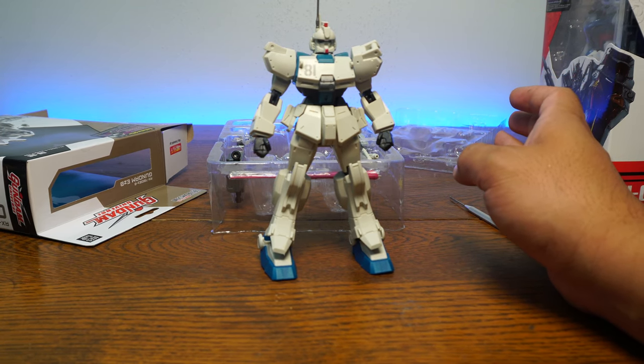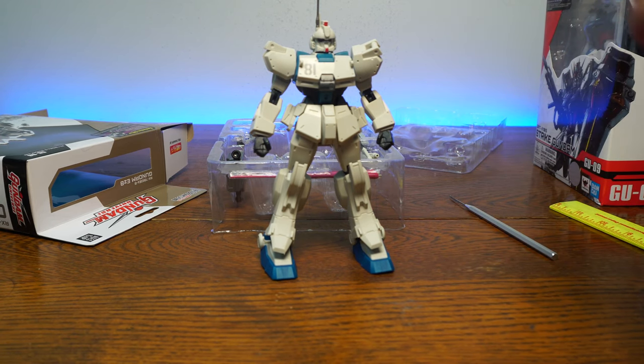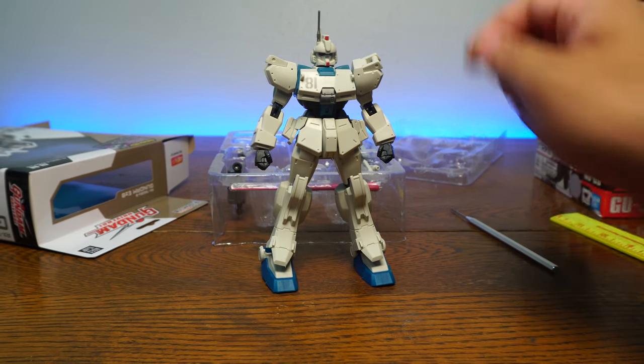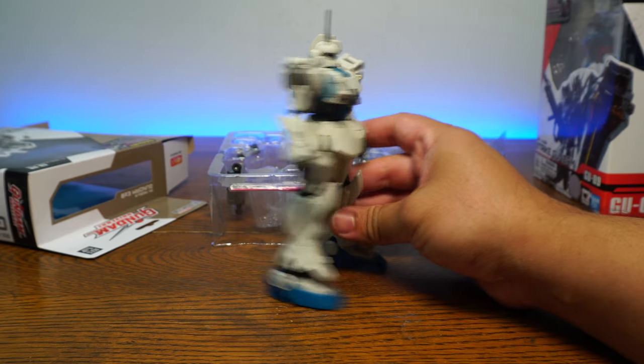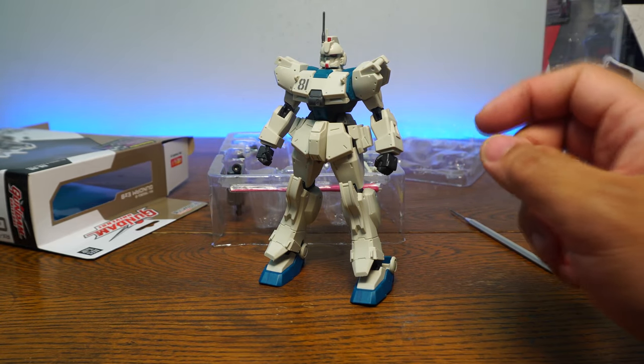I've been on the lookout for a Goof Custom for so long, and I haven't found it, which would have been perfect for this type of thing, because the Goof Custom is in 8th MS Team, and that's one of my favorite looking Zeon mechs there. So anyway, let's look at other action figures.